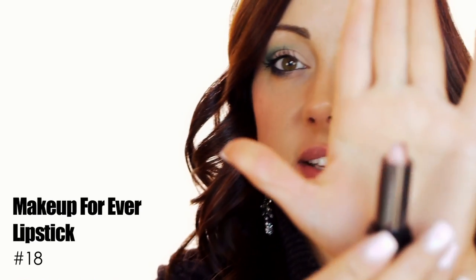Now since I have color to the eyes and I want to keep this very toned down for daytime appropriate, I want to do a nude lip, so I'm going to wear Makeup Forever's lipstick in number 18.